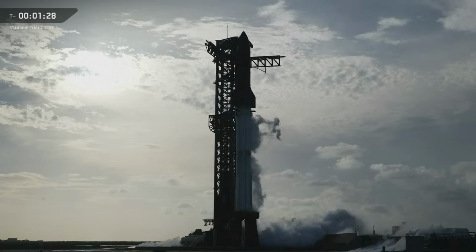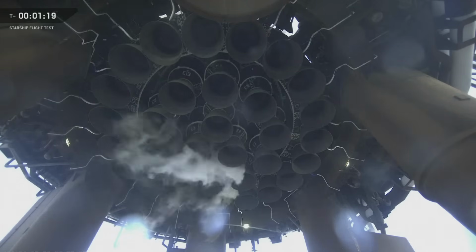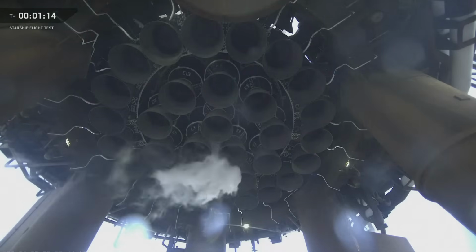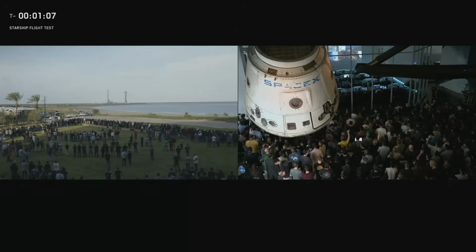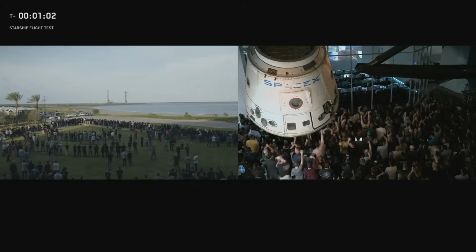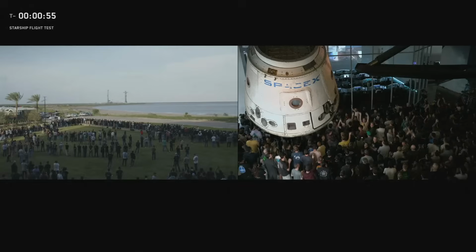All right, coming up on 90 seconds, we've got a pretty good crowd gathering with us right outside Star Factory here at Starbase. Looks like we're getting a quick TVC, that wiggle check. This is my favorite view of the rocket, right under the launch mount. All right, so we've got crowds gathered out at Hawthorne, crowds gathered here at Starbase. Super fun to see people getting to watch out on the front lawn now. 1 minute to go to launch.